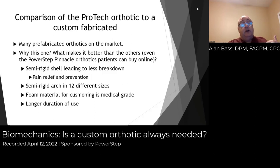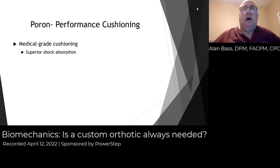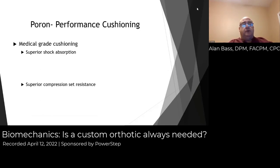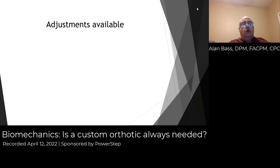I have patients using these devices 6, 9, 12 months without a problem whatsoever. The Poron, the cushioning that comes, is that medical grade cushioning more than anything else. It provides the shock absorption that the patients need more than anything else. Because although the semi-rigid device provides that biomechanical control that they need, they also do need some shock absorption, especially in the heel. This compression resistance, which is very good about this Poron, it doesn't break down. That's what it's all about. While it will compress and provide that shock absorption, it will then continue to bounce back and not flatten out. Again, because it has this very good resilience.